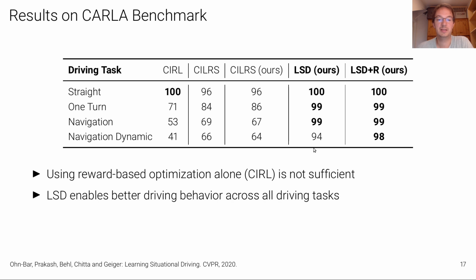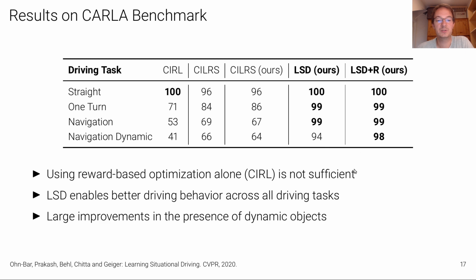LSD, in contrast, enables better driving behavior across all driving tasks. And you can also see large improvements in the presence of dynamic obstacles. What you can see here is our approach. It's called Learning Situational Driving, short LSD, and LSD plus R denotes the version with the reward-based optimization.